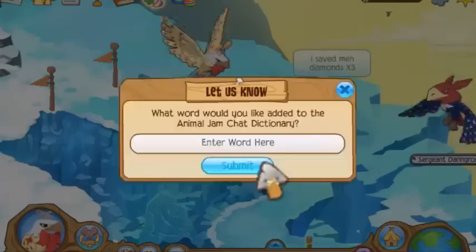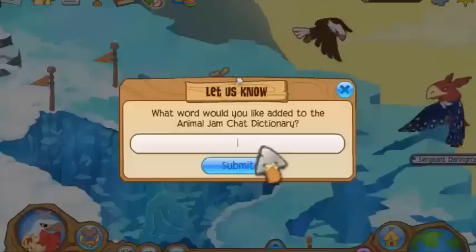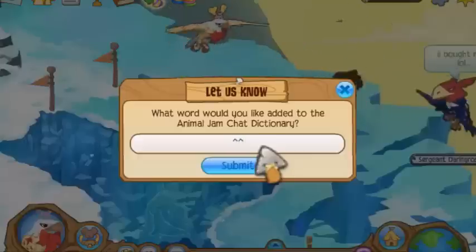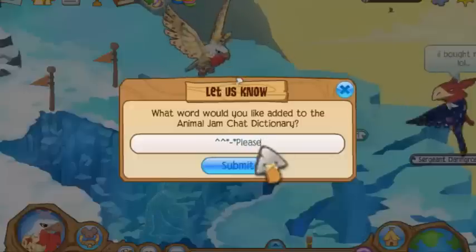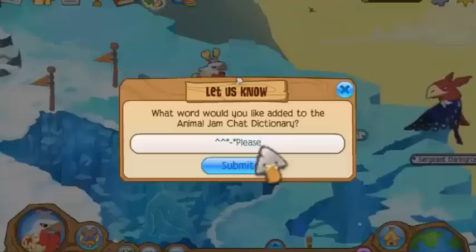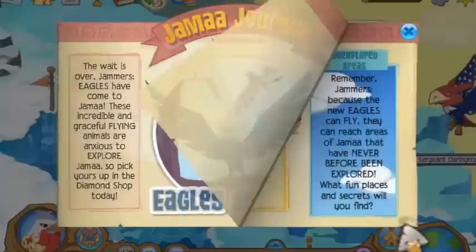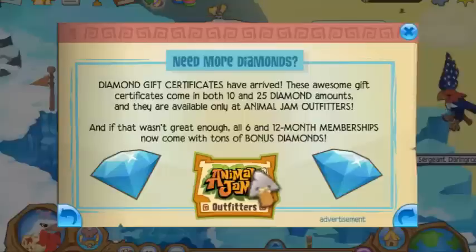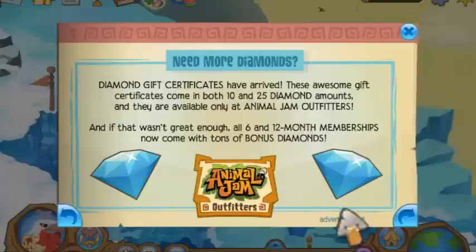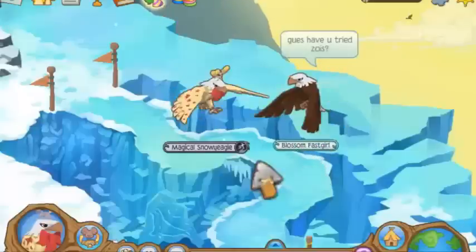I think that if you go here and just make smileys, we all have to do that. So they might be able to do something like this. Please, just do that, because I think most of you really want the world chat thing. Now they're making super much publicity to get more diamonds because the eagles came out.